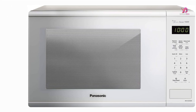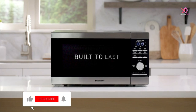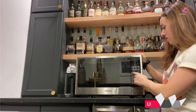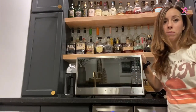With three power level options specifically designed for different sizes of popcorn bags, you can enjoy perfectly popped corn every time you crave a movie night snack. Another helpful function is the keep warm feature, which allows you to maintain the warmth and deliciousness of foods like vegetables, soups, hors d'oeuvres, gravies, sauces, and desserts until they are ready to be served.